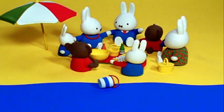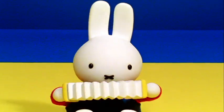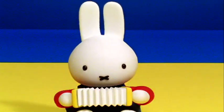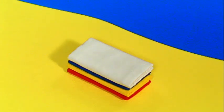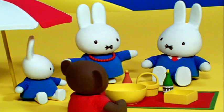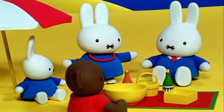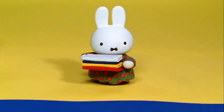First, the waves caught Miffy's bucket. It floated away. And then, before anyone realized, the sea had reached the towels. "Oh dear!" shouted Mother Bunny in surprise. "Everything will get wet." Auntie Alice quickly moved the towels away from the water.